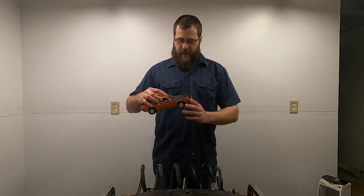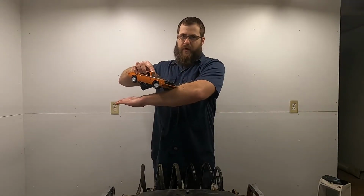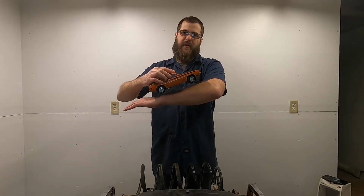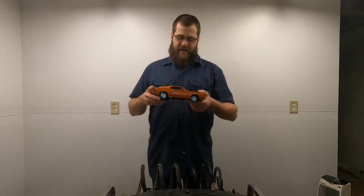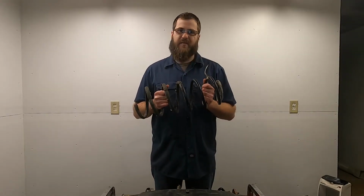So maybe you've seen a car sitting in a parking lot or driving down the road and one corner's sitting real low, or maybe one end is sitting real low, and you kind of wonder what's causing it to do that. What is the problem there? Why is that car sitting funny? The short answer to that is that it is probably a spring, and this would be a spring right here.